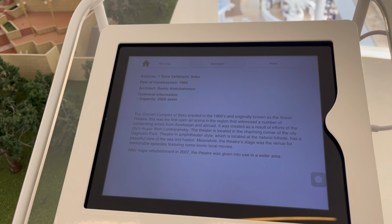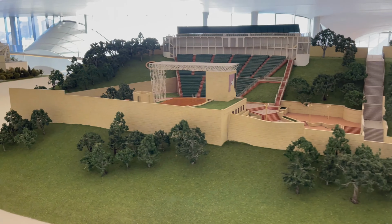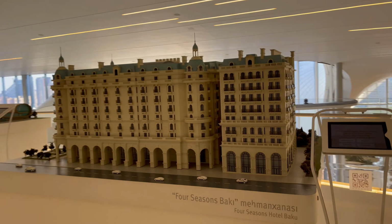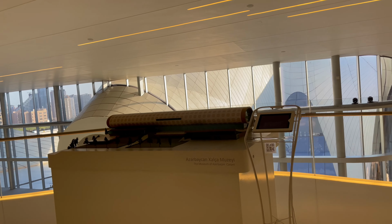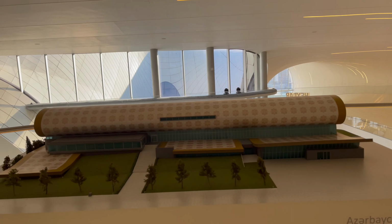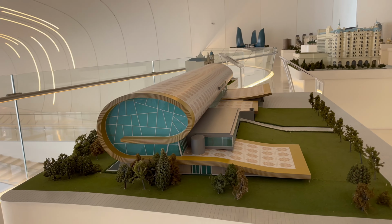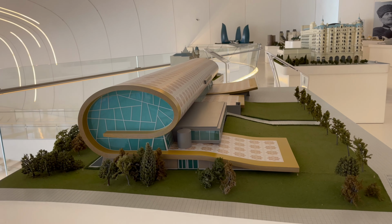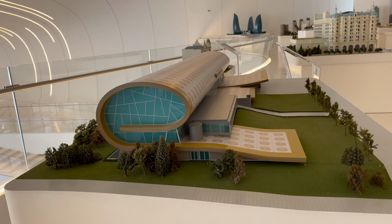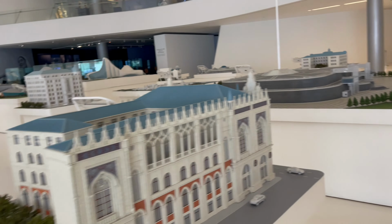And it tells you here, the concert complex of Baku. So this one's a really old one from the 1960s. This is the Four Seasons. I've seen all of these actually, but it's so cool to see them in a miniature form. This one is the Carpet Museum. I actually really want to check this out. And it's literally shaped in the form of a carpet. So I think Azerbaijan loves to do the whole literal meaning. So the Carpet Museum and the signature and the flame towers, so cool.